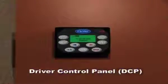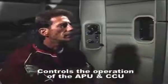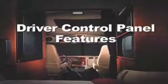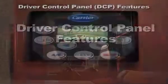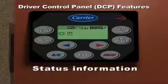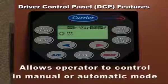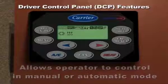The Driver Control Panel, DCP, which is mounted inside the sleeper cab, controls the operation of the Auxiliary Power Unit and the Climate Control Unit. The display screen on the DCP gives status information using words and icons and allows the operator to control the Comfort Pro system in either manual or automatic mode.